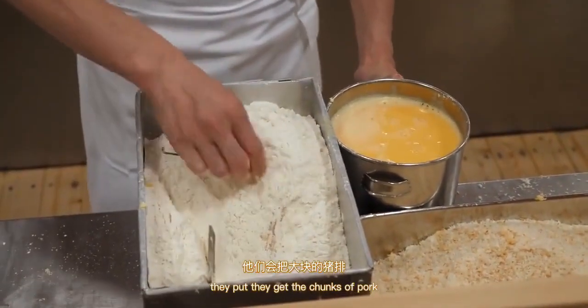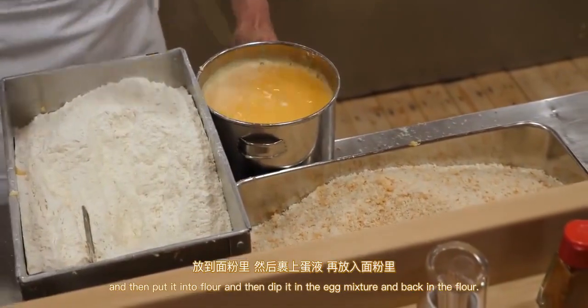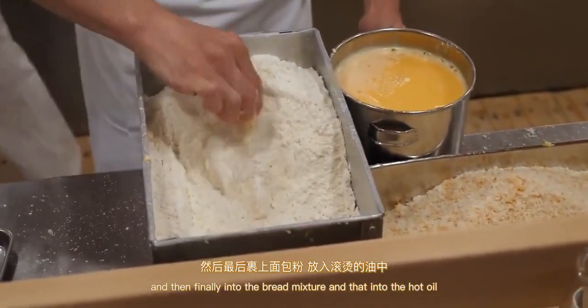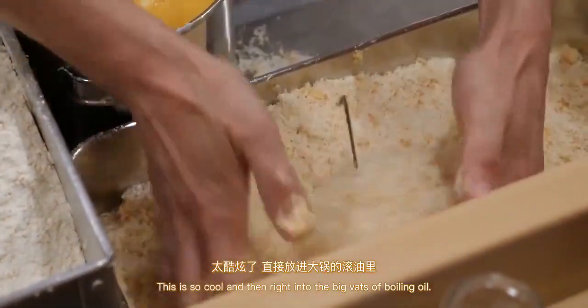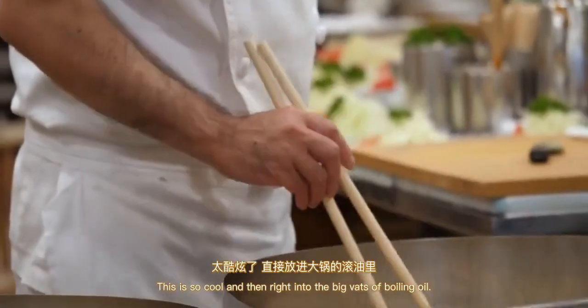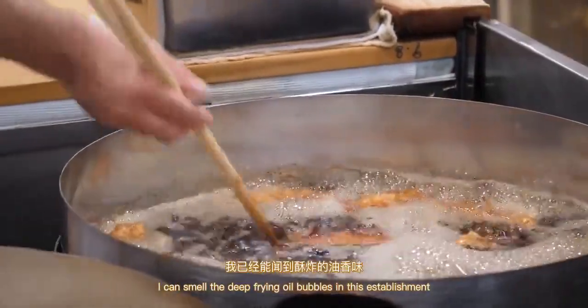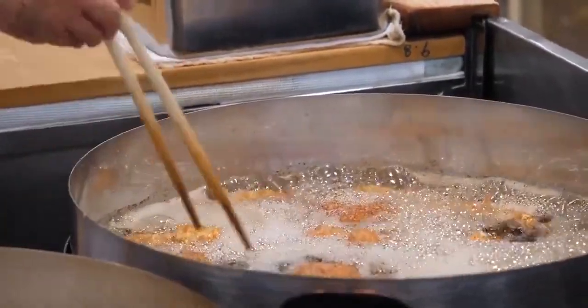They get the chunks of pork and put it into flour, then dip it in the egg mixture and then back in flour. I think he does that like 2 or 3 times, and then finally into the bread mixture and then into the hot oil. This is so cool. And then right into the big vats of boiling oil. Oh, you can smell the deep frying oil bubbles in this establishment.